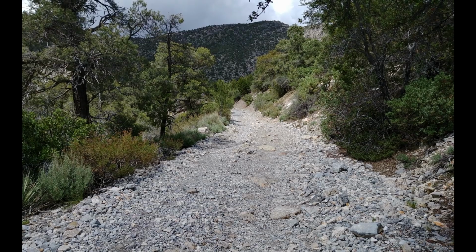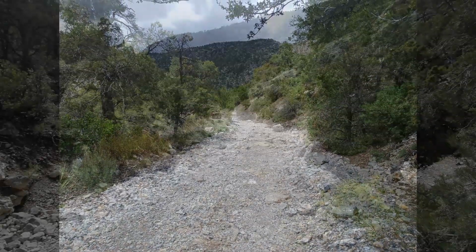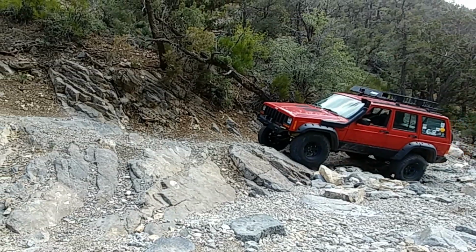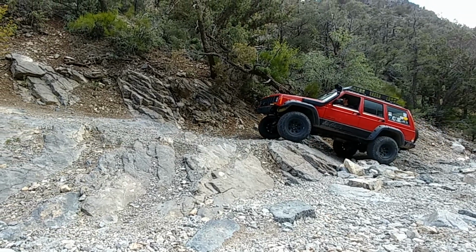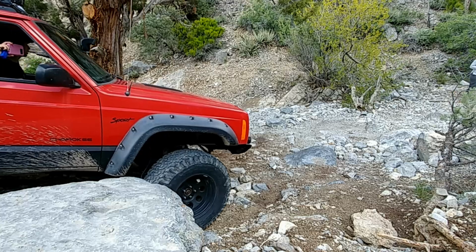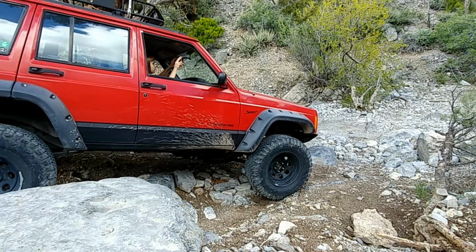Will my vehicle make it? You will find that the majority of Rocky Gap Road is rough, but easily passable with most vehicles that have a little extra ground clearance. The main exception to this is about 3.5 miles from Lovell Canyon Road. At that point, the road and the creek bed become one, and the boulders and obstacles get a little bigger. The worst part is only about 200 yards, but there is plenty of potential for damage in that short distance.